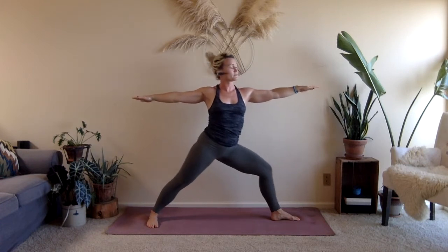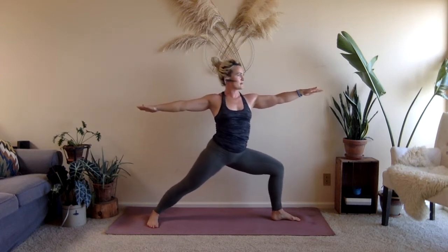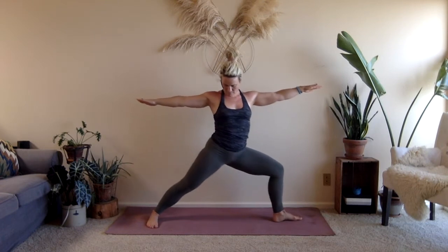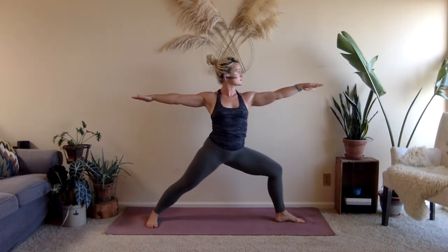Getting nice and comfortable here in Warrior 2. Maybe do a little bit of rocking back and forth by slightly bending and unbending that left knee. Have this be kind of a moving Warrior 2. Find your front heel in line with the arch of the back foot. Back leg, of course, is straight. Gaze is over the left fingertips.